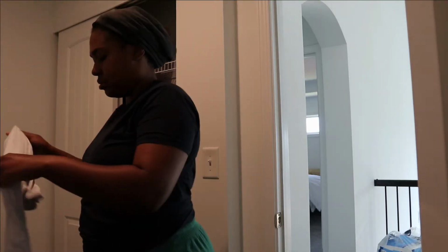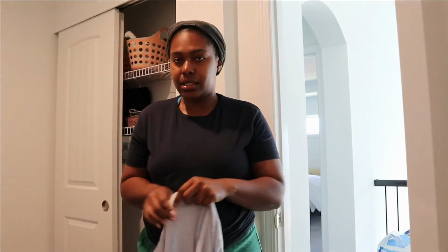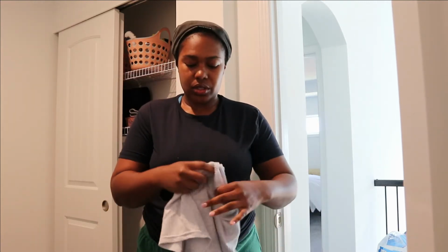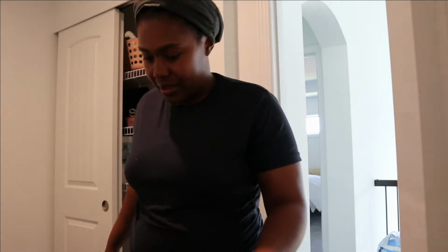I want these hoses to be smaller. Is that possible? If you have shorter hoses on the back of your washer and dryer, let me know, because mine are long, and it makes the machine stick out really far. And I'm sure it needs some room to breathe, but I need the space.